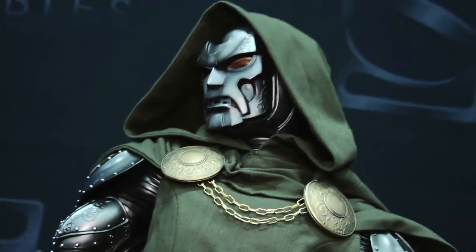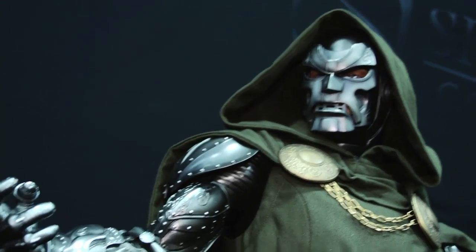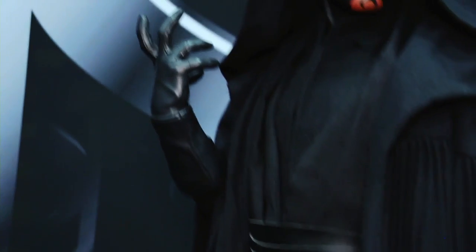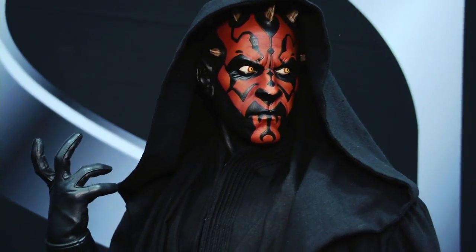Dr. Doom. And of course, what would be a Sideshow Collectibles booth without Darth Maul? Darth Maul in the house. Look at him. He's got his double saber, double lightsaber.